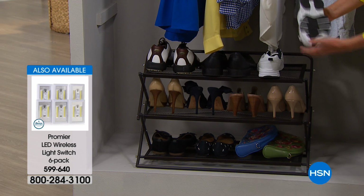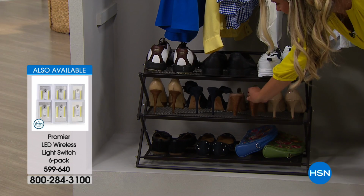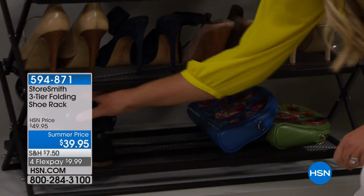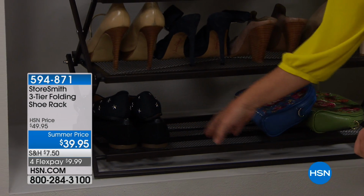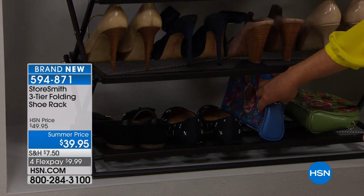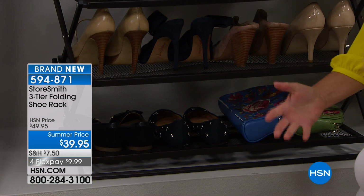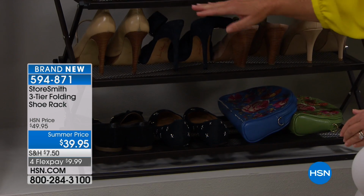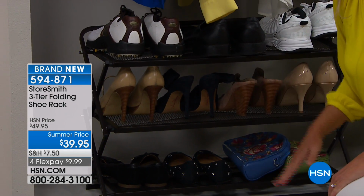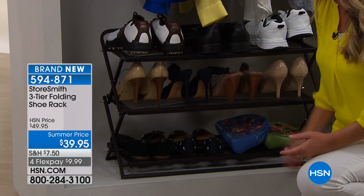But these are big men's shoes. They fit fine on this. Women's shoes fit fine on this. I love that we are being very conservative here, not doing what we would do at home. You're going to stack these up like this, especially if it's flats or flip-flops. But again, your clutches can go here, your handbags can go here, rolled up sweaters, folded sweaters, t-shirts, whatever you want. Now you're utilizing another 1.5 feet of 3-tier storage space. So like we always talk about, you've got to go up. You just don't have the room to go out.